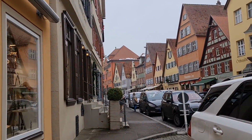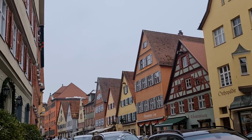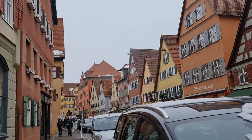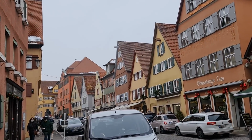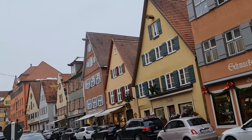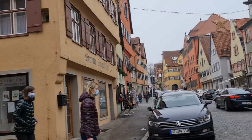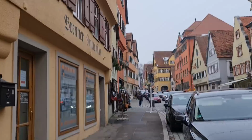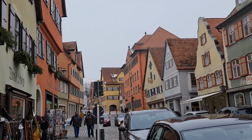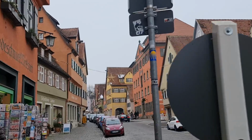All right, so now I would say I'm in the center, and I would just walk a little loop here so that you get to see a lot of these magnificent buildings. Maybe it would look better in the sunlight, but I think with Christmas decorations under this gray sky, it's also nice to look at. As you can see, there are a lot of cars parked here, a lot of traffic, and the stores were all decorated. Maybe the owners hope that there is a little bit of business to be had before the year is finally over.